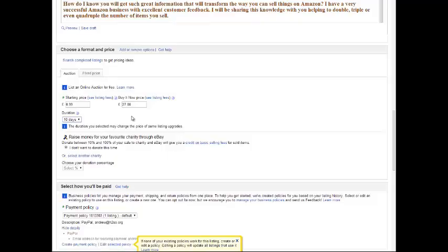Now one of the tips for you is, if you're going to start at auction and you're going to put a buy it now price in, what you want to do is make that buy it now price realistic, so that somebody sees it and thinks I'll take it now. The minute somebody bids at 99p, the buy it now price will disappear.